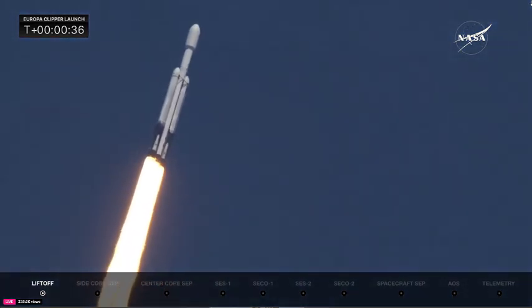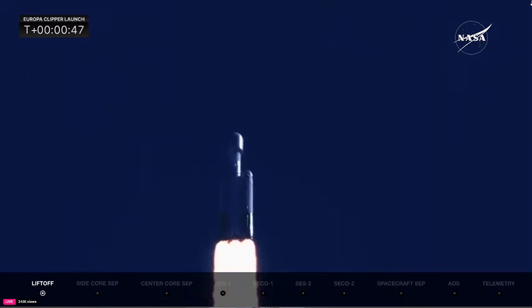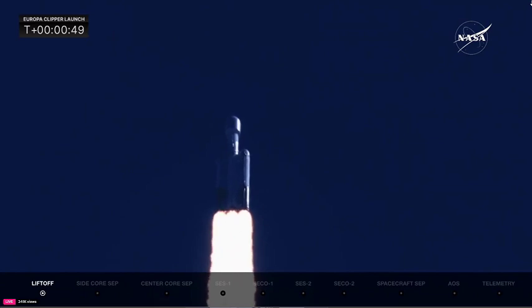Coming up, they're going to back off those engines just a bit. So we're getting ready to head into max Q, and telemetry nominal. We hear that power and telemetry on the vehicle are good there. Everything's looking really well. Falcon Heavy is supersonic.